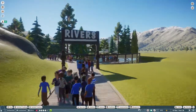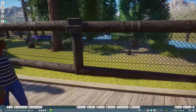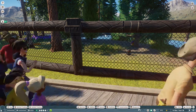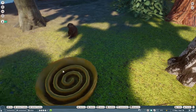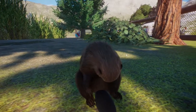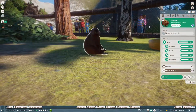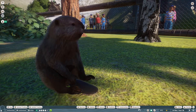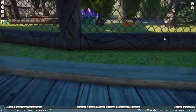The rivers! Oh, there's only one habitat in the rivers! Oh yeah, this fencing took so long. I did the training fence and then basically framed it with the Arctic wood. It was such a pain. Anyway, the beavers! There's a beaver land. Very beaver. Wait, it's a baby beaver. Baby beaver! He's cute. That's adorable. 0.1 years. Brilliant. How do you feel? You're 36 and a half days old. Very cool.